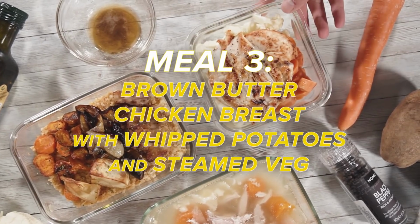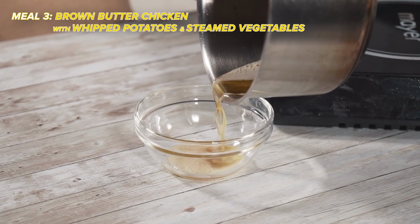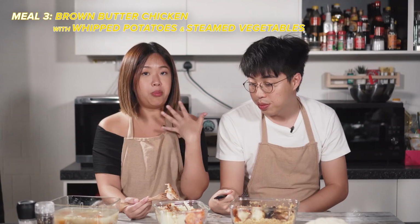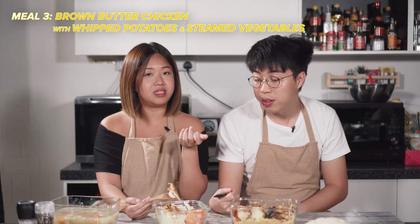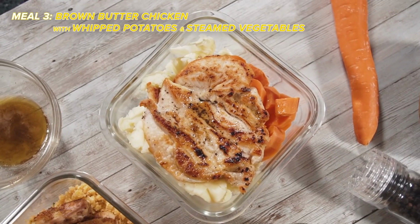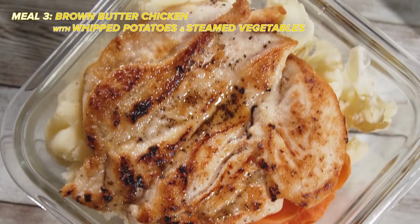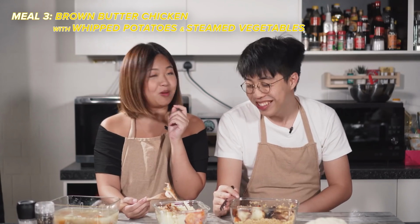Last one. It's like a cookie-fied chicken breast because of how aromatic the brown butter is. It's a different flavour as compared to the boring chicken breast that I always make for myself. And I just squeeze lemon and add some salt and pepper. It is not tough at all. Yeah, not too dry. Yeah. The butterfly, yeah. Okay. So today I think I learned some good tips and tricks for meal prepping.